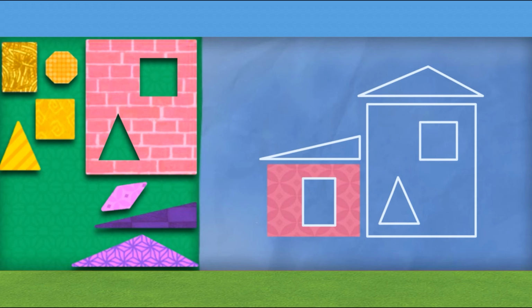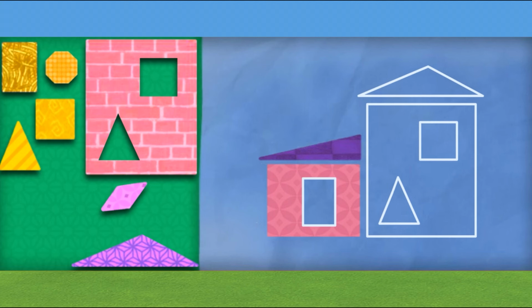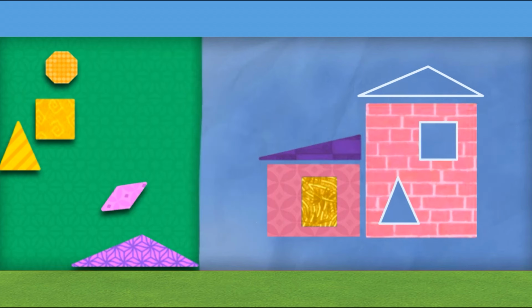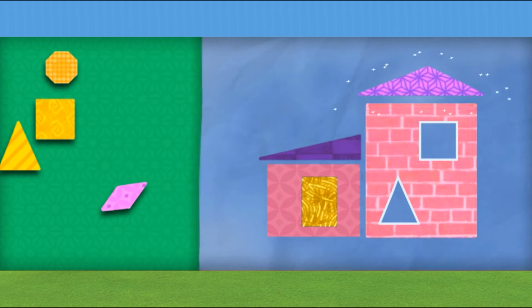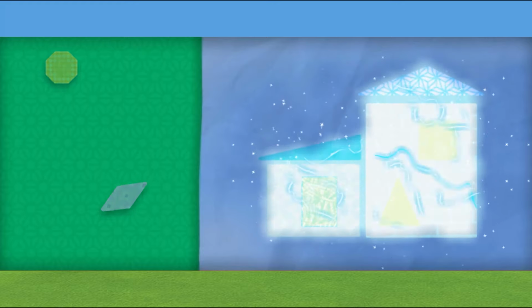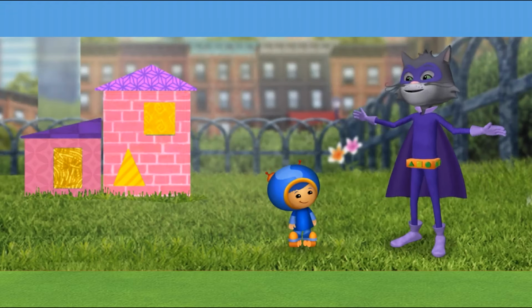A rectangle. Two long sides and two short sides. Awesome! A triangle. A rectangle. Two long sides and two short sides. Way to go! A rectangle. A triangle. Three sides and three angles. That's right! A square. A triangle. Three sides and three angles. Now for the finishing touch. Super shape! Wow! It's perfect!